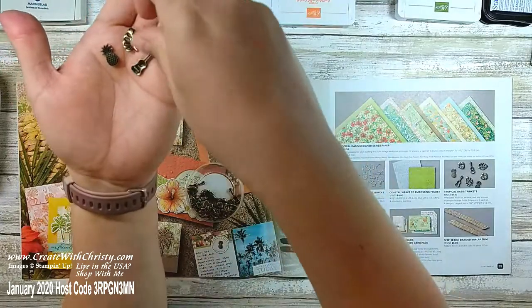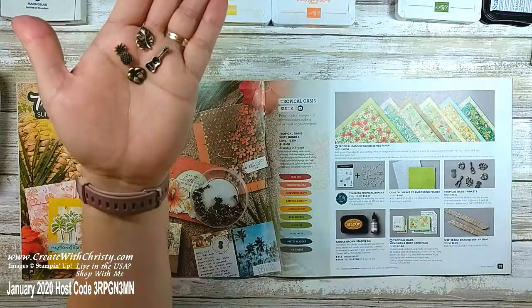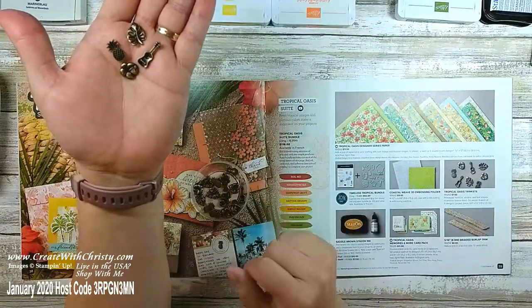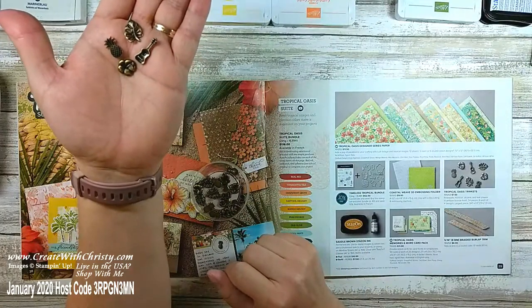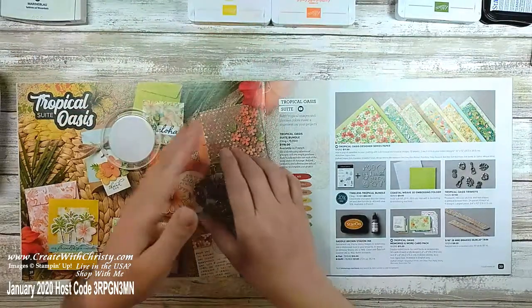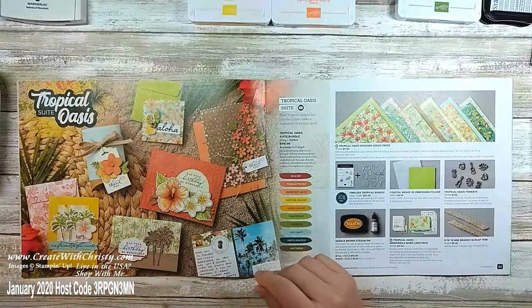And we've got some ukuleles and some hibiscus flowers. I think that's what the tropical flowers are. I'm not sure if that's what those are or not. I think that's it. Yeah, those are all of them. You get 6 each of 4 designs. So those are the 4 designs. And they're antique bronze. They're really neat. So those are in, and like I said, those are $7.50. So you get 24 embellishments of that.